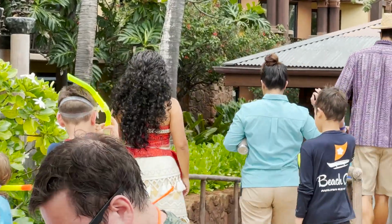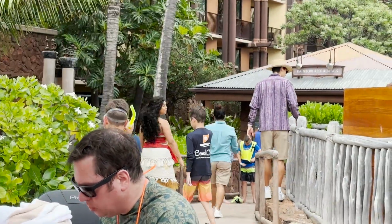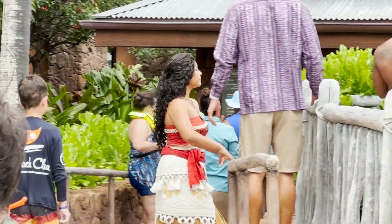Moana just told us to enjoy our snacks. She was like, hey, everyone, enjoy your snacks. Thanks, Moana. She said, enjoy your boat snacks. Boat snacks? Boat snacks. Wow. And they are quite good.